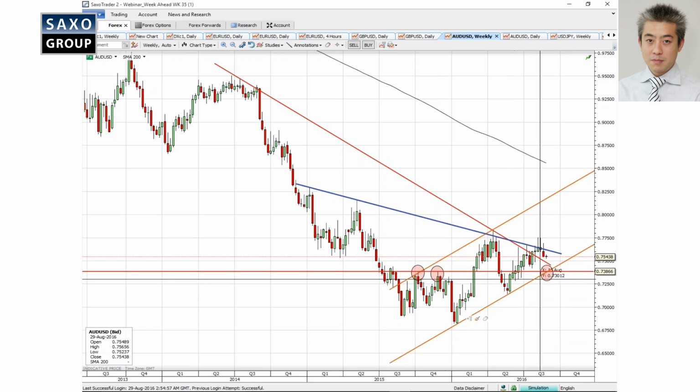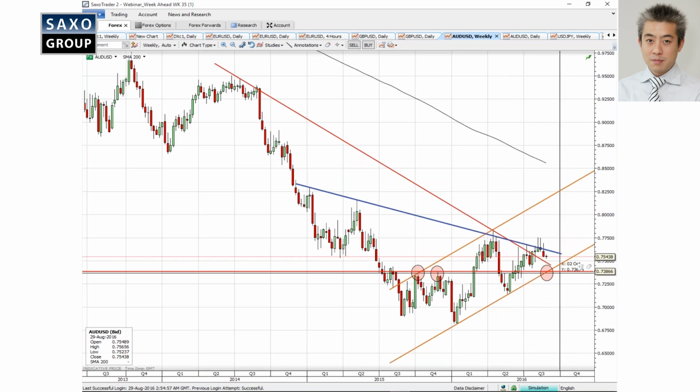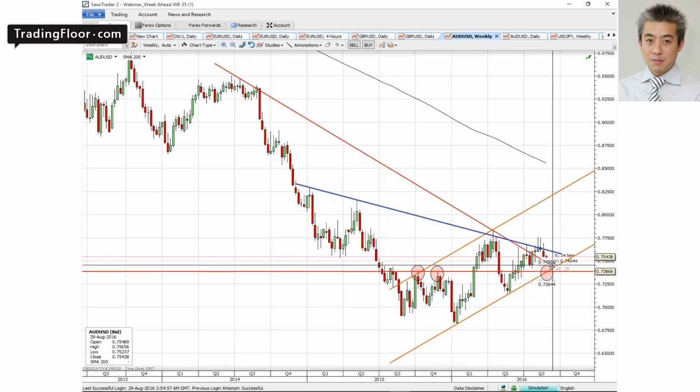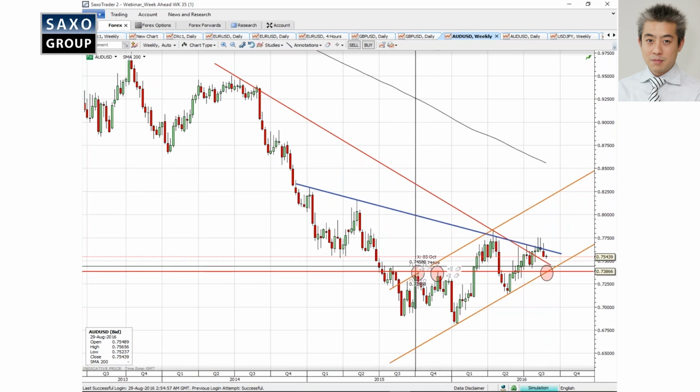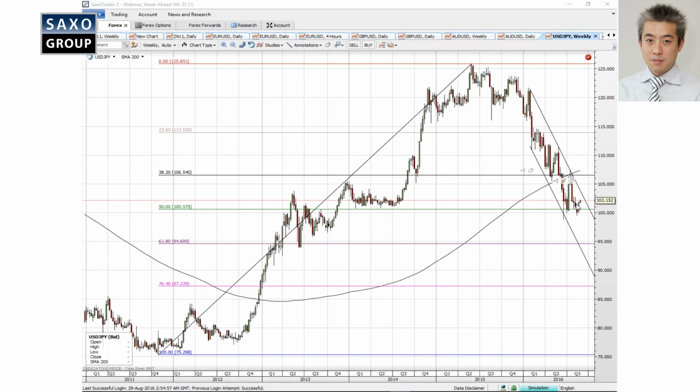Below 75, we will have a keen interest as the Aussie trades close to the lower trend line of this channel it is currently trading within. We also highlight that a retest of this orange trend line sometime this week happens to be where the Aussie has experienced some traffic in the past, as marked by these red circles.